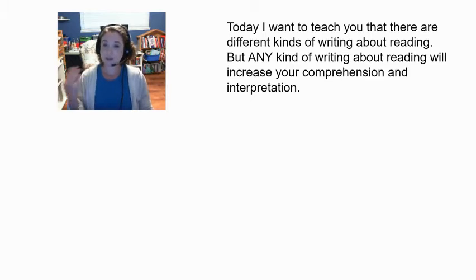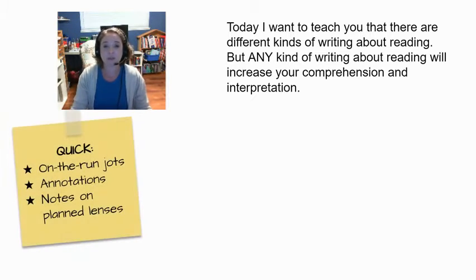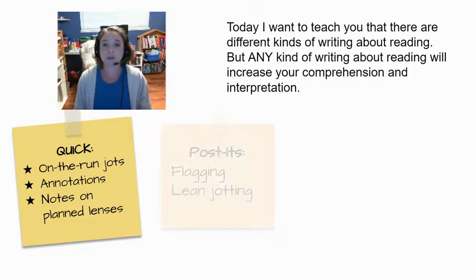In today's lesson, I'm going to show you 3 different kinds of writing that you might be doing at different points and a kind of cycle for writing about reading. The first kind of writing about reading that you might do are quick jots. These are like on the run while you're reading. They might be quick annotations or short notes on planned lenses that you wanted to look for in your book.